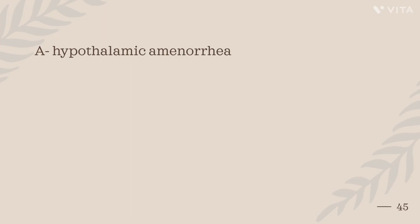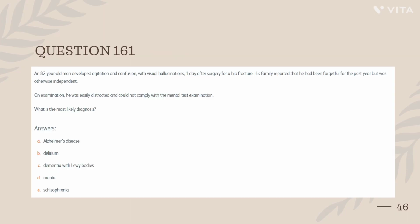Next question. An 82-year-old man developed agitation and confusion with visual hallucination one day after surgery for a hip fracture. His family reported that he had been forgetful for the past year but was otherwise independent. On examination, he was easily distracted and could not comply with the mental test examination. What is the most likely diagnosis? So it is post-surgery in an elderly patient, and he developed agitation, confusion, visual hallucination. That suggests delirium. Other options are unlikely, so it is delirium.